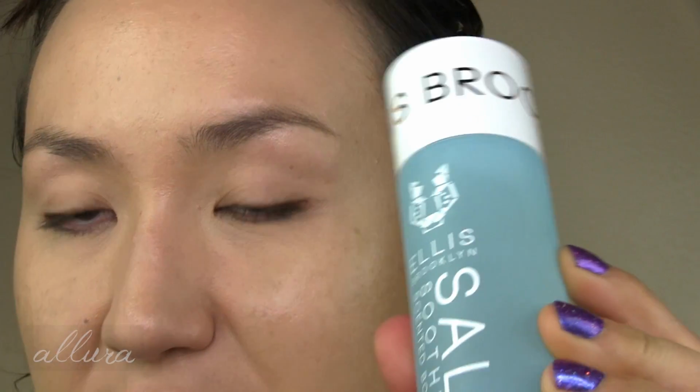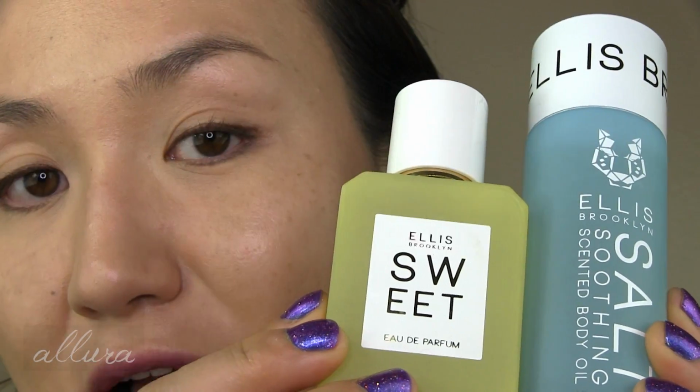This is a different kind of product. This is the Salt Soothing Scented Body Oil. All of these come in glass packaging. I love the coloration. I love the packaging. This is like just being in a Caribbean vacation island type of setting, but it doesn't have any of that. You know how a lot of sunscreens or coconut scented things just make you think, ugh, sticky sunscreen? You don't get any of that from this. It is just truly like you could be on the beach with a rum-based cocktail, and that's the vibe that you get from this. I really cannot say enough fantastic things about everything that I've tried from Ellis Brooklyn.